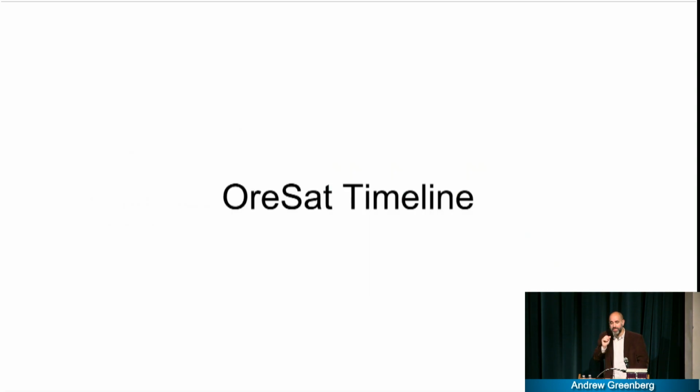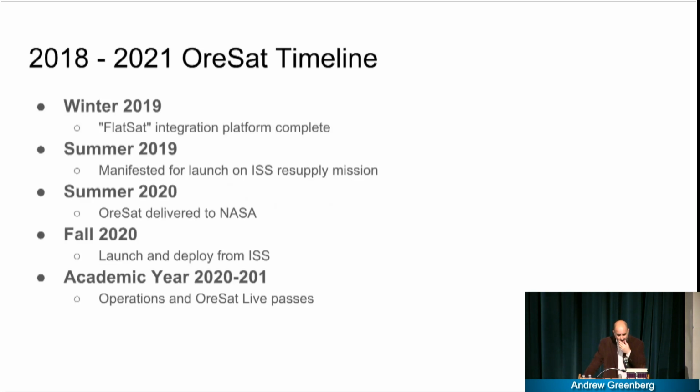So now you're set. You know about satellites, you know about how to control them, how to build them, you know how to test them, you know about ground stations. So are we going to make it to space? Yeah, eventually. So it turns out we're almost done with the block diagram I showed you.